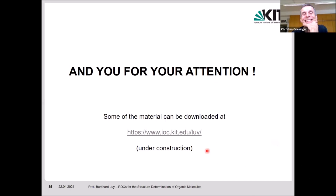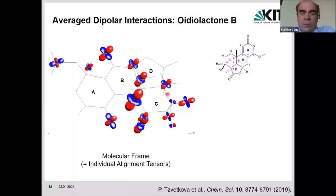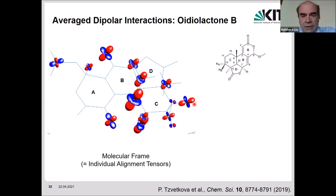Let me quickly go back here. When you look here at the different alignment tensors, this one is different from this one, is different from this one, is different from this one, is different from these ones, different from this one. Even if you have a superposition of different alignment tensors for this molecule, you need 6 alignment tensors to describe this fully. I don't see how you can do it with 2 alignment tensors.